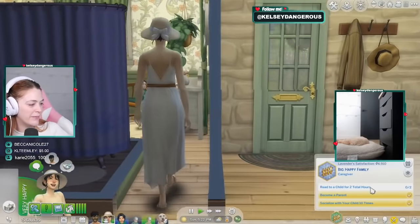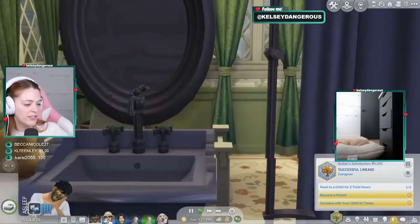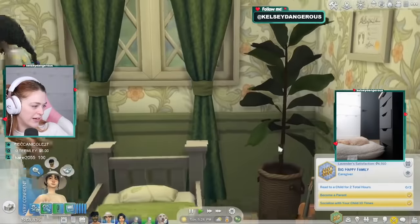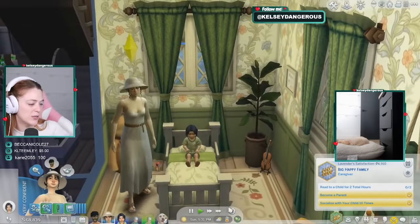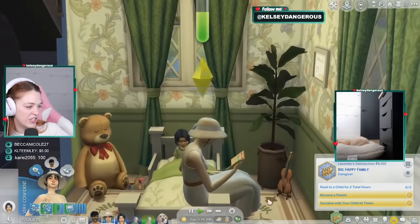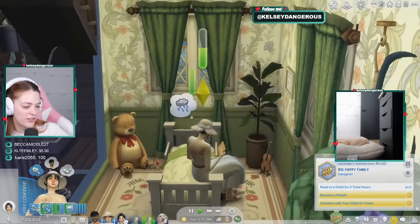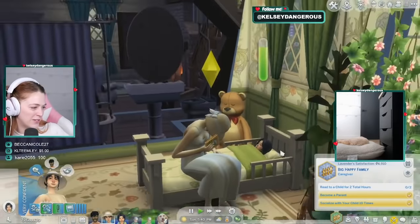We do need to worry about reading to Sage for a couple hours. I think Archer's done it for one. She needs to do it for two as well. So that'll be a thing that we need to do, because we're working through the big happy family aspiration. And this doesn't count, unfortunately, which is trash. But she's reading a story to her daughter.